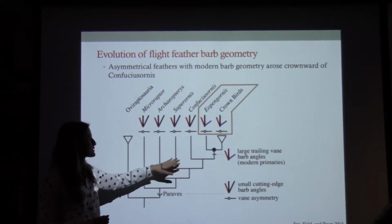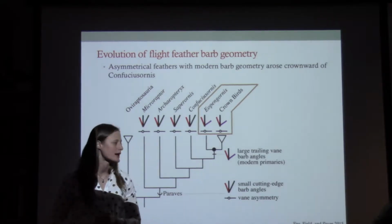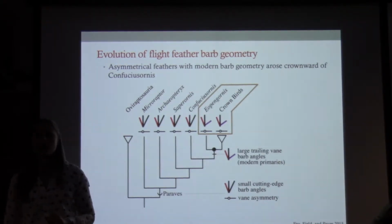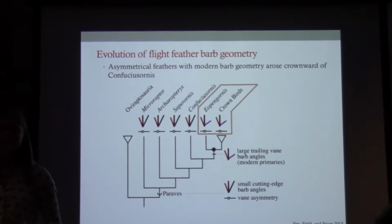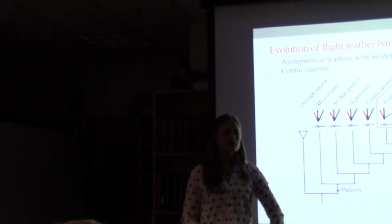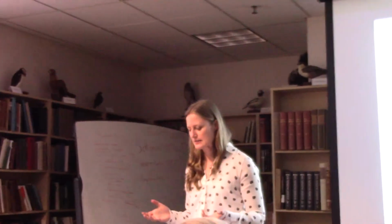Incidentally, so it looks like there's been an evolution in the feathers. We've got a morphological transition through time. We get it about here, crownward of Confuciusornis, and this also happens to be where the alula and the ossified sternal keel show up in the fossil record. And so, taken together, it could be indicative of a major transition in at least flight capability, if not flight itself.